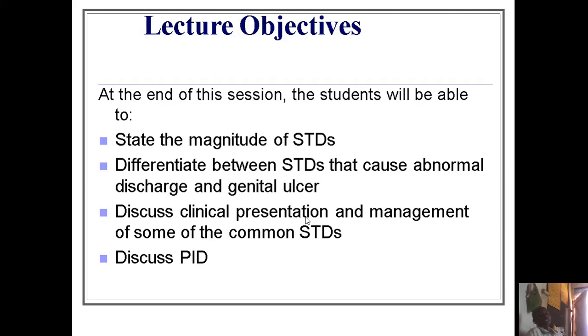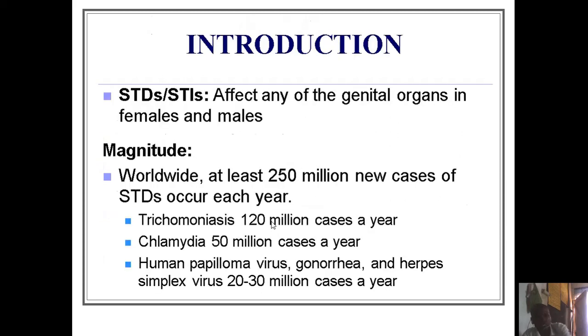By the end of this lecture, you will have gotten something good. At the end of this lesson, the students will be able to state the magnitude of STDs, differentiate between STDs that cause abnormal discharge and genital ulcer, discuss clinical presentation and management of some of the common STDs, and discuss pelvic inflammatory diseases. Introduction: STDs affect any of the genital organs in females and males.